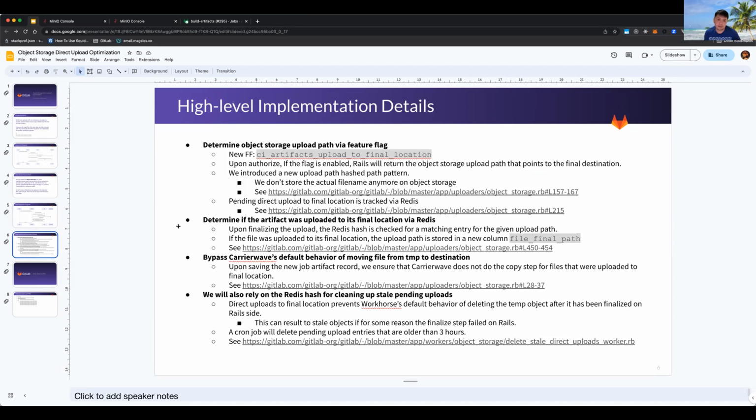At a high level of implementation detail, I won't go through all the code here. I would include the link to the slide, so that if anyone is interested in looking at the code and more specifics, they can visit these links. But at a high level, this is what we did overall.